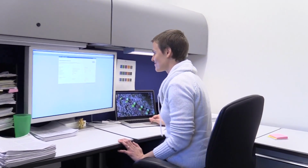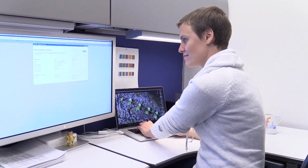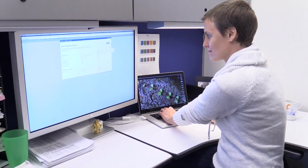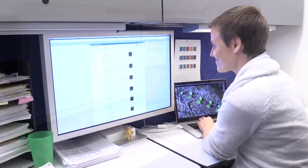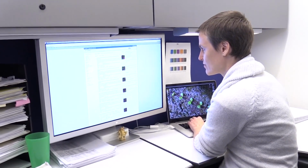Bioinformaticians are critical for designing and running these omics experiments. Bioinformaticians are scientists with multidisciplinary training in computer science and biology. They are equipped to answer important biological questions based on analyzing and interpreting huge biologically based data sets. What do we mean by huge?